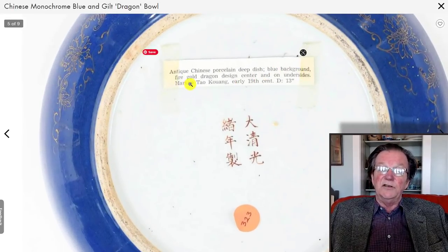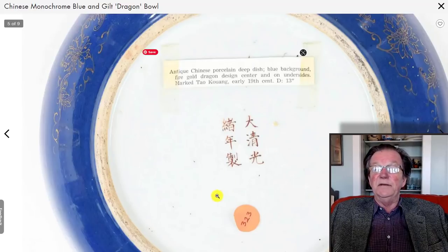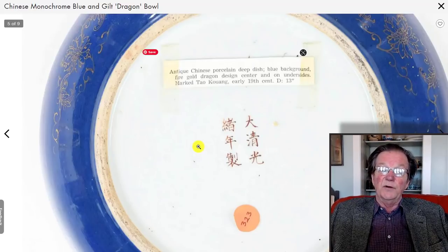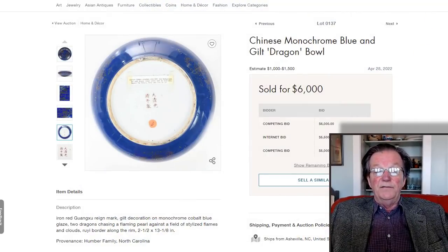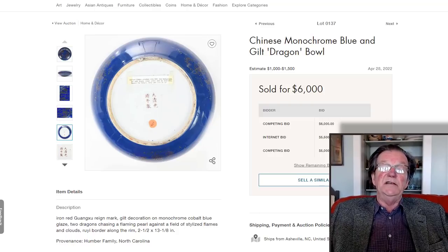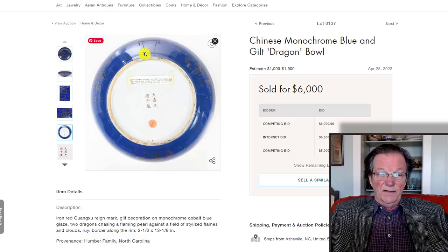And in case you're curious or confused, this is not a Daoguang mark. That's a Guangxu mark. And whoever went to the trouble of typing this up misread it, or whenever they looked up the marks, they completely misread that. But regardless, the plate brought $6,000 plus the premium, so you're up around $7,000 or $8,000 by the time you're all in and done. But very unusual, and this was a big plate. It was over 13 inches, so it was technically a charger, and that makes it even more interesting. All right, and then on to this.